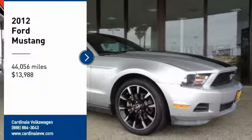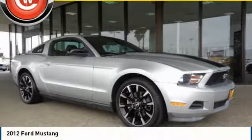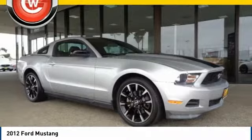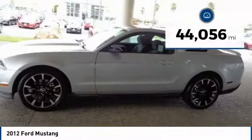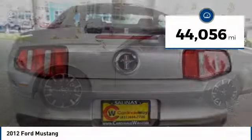Take a ride in a 2012 Mustang. The Mustang is race-worthy and ready for the track and is priced below $15,000. This vehicle has less than 45,000 miles.